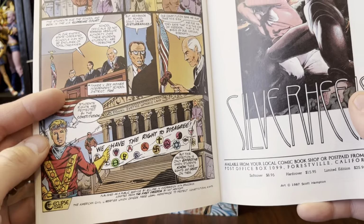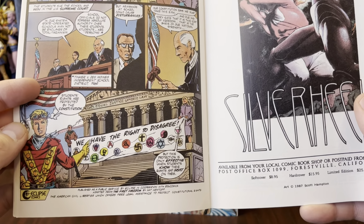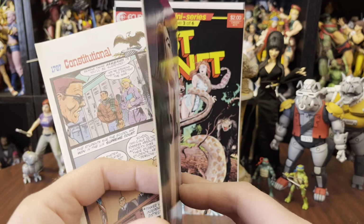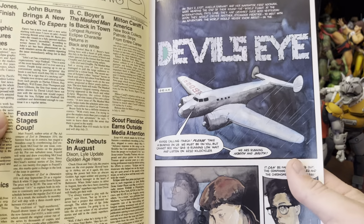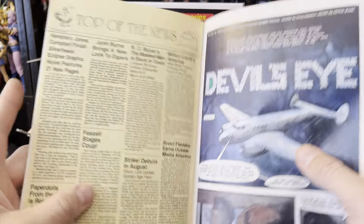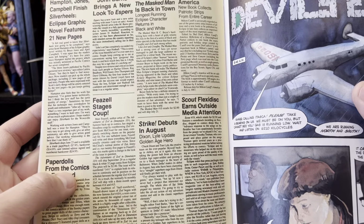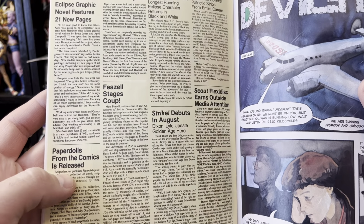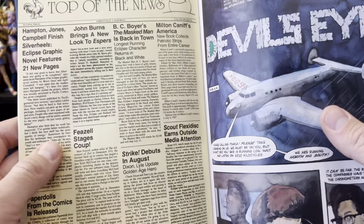We have the right to disagree, Airboy. That's weird. Some sort of PSA, probably about protesting of some kind. Devil's Eye. More news. Scout Flexidisc earns outside media attention. Paper Dolls from the comics is released.